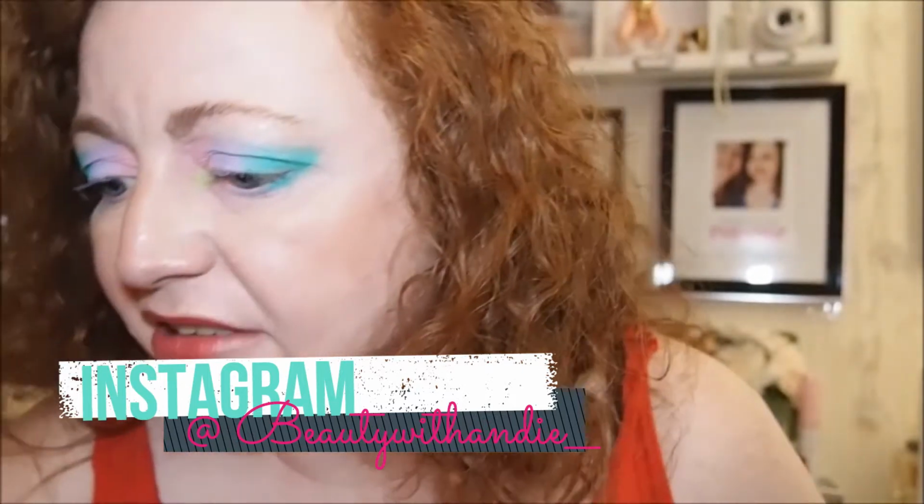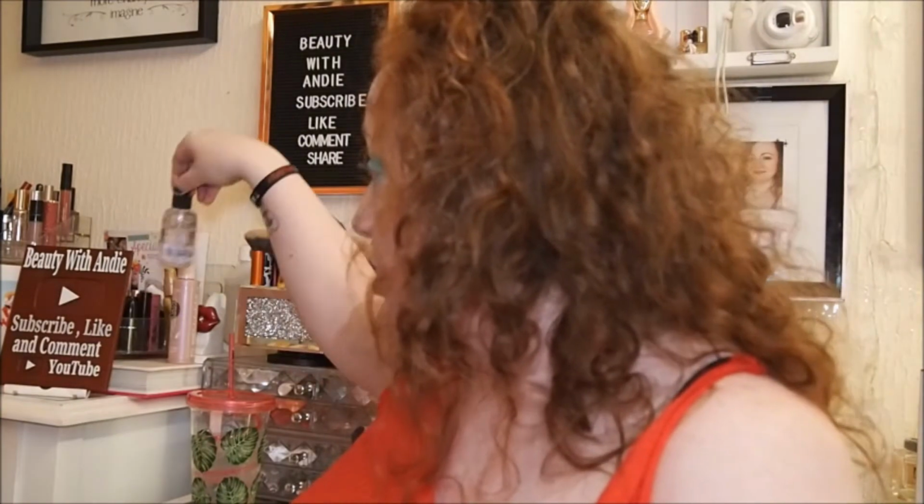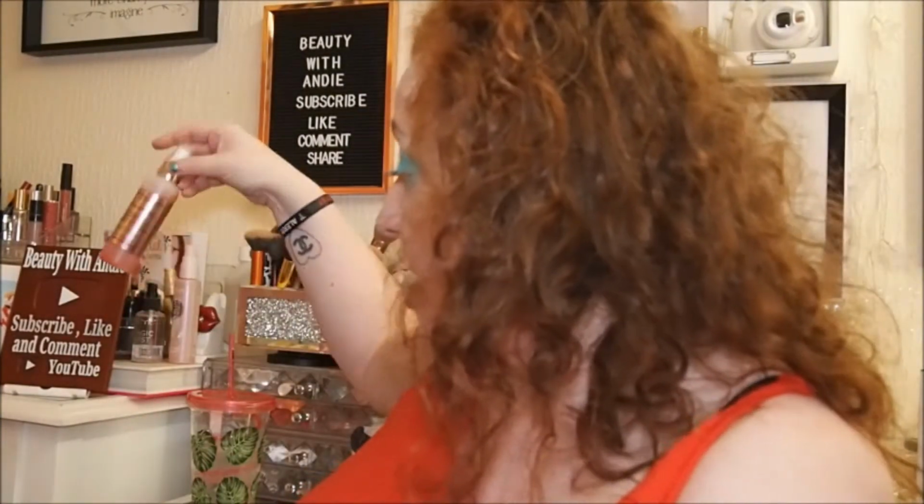Right, so where's it gone? It'll be around here somewhere, but I bought an Essence one and it was a Fix, Hydrate and Setting Spray, and it's really good. I've run out of it, so I'm using this Revolution Hyaluronic Hydrating Essence Spray. I really do like it, and it's going to come a point where this is gone as well, so I will have to buy another setting spray. The only other setting spray I've got is this one, the Technique Magic Mist Illuminating Setting Spray. So once they're gone I'm definitely going to need to purchase another setting spray.